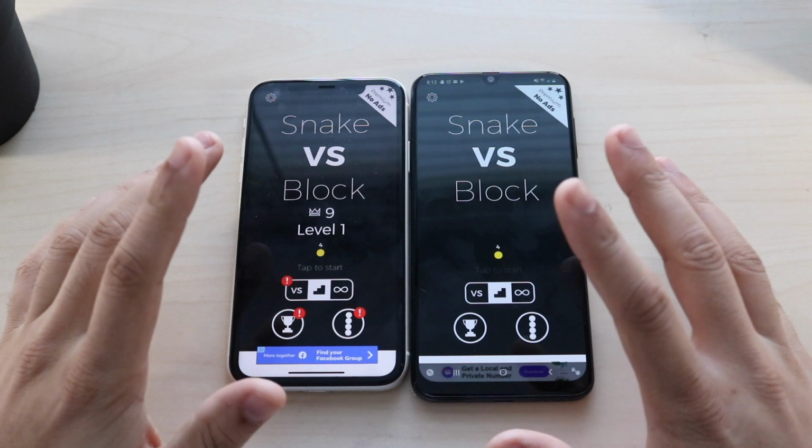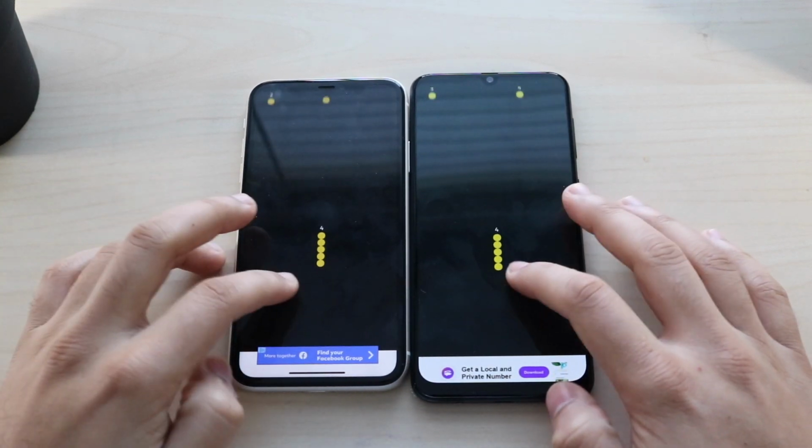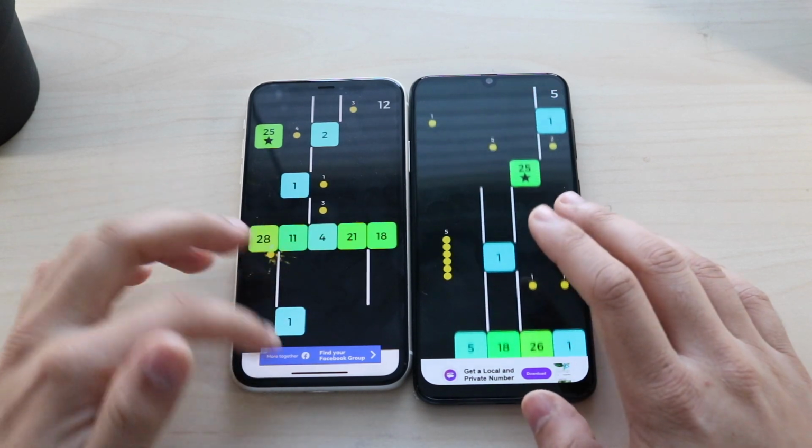What is wrong with this phone? Why do they have to make so many pop-ups? And it's not just this phone, it's Samsung. Samsung always makes these little pop-ups, and it's so obnoxious. And the gameplay, as you can see, looks almost the same. I mean, it's probably the same thing for this game, but it's a pretty basic game.